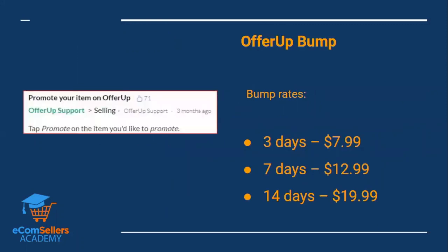And in order to bump it, you're going to actually just click on the item you want to promote and then click promote. So the bump rates make it where the app is no longer free. If you have an item that has not sold and you're ready to move it, you can get a 3-day bump for $7.99, which means for the 72 hours following when you actually select that promotion, your item will show up at the top or on that first page anytime someone logs in.